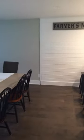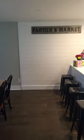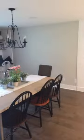So what we're going to do is tear out the shiplap on the top half, and we're actually going to do shiplap wainscoting all the way down. And then I'm going to paint the top half of these walls black or a deep navy, something really dark and moody. And then that color and that shiplap will go all the way around to this little section here by the door and around the door.